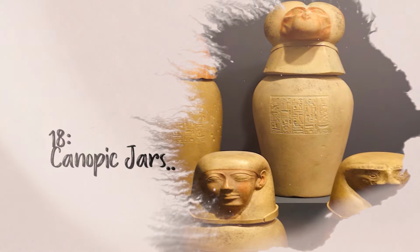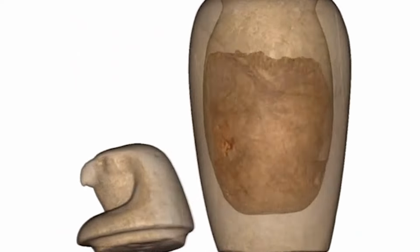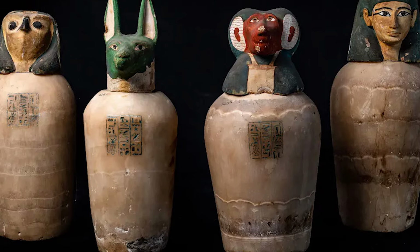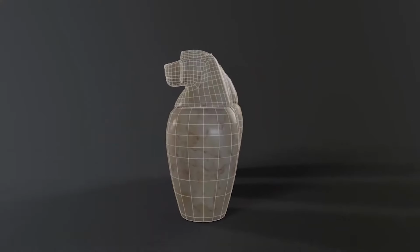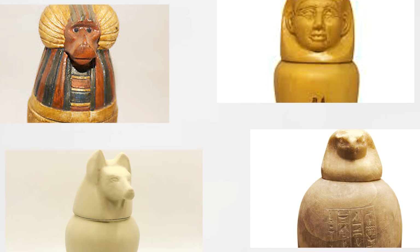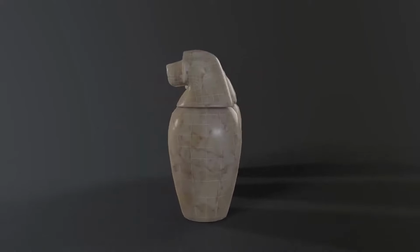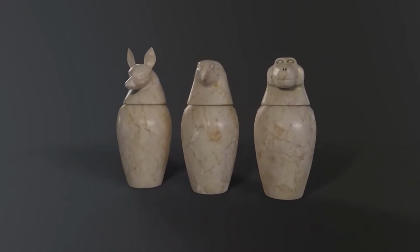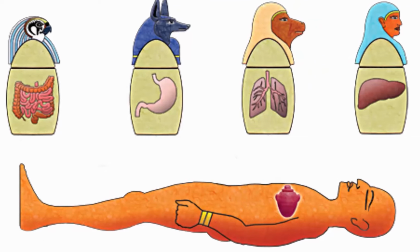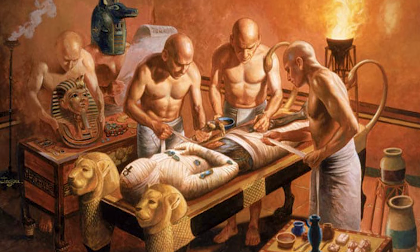Number 18. Canopic jars. Ancient Egyptians revered the preservation of organs in elaborate burial rituals, encapsulated in canopic jars, each under the protection of a deity. Each jar was meticulously crafted and topped with a distinctive lid representing a unique head: a baboon, a jackal, a falcon, and a human. Crafted meticulously from alabaster, limestone, or pottery, these jars symbolize the safeguarding of specific organs crucial for the afterlife journey. Imseti, represented with a baboon head and under Isis's protection, watched over the liver.